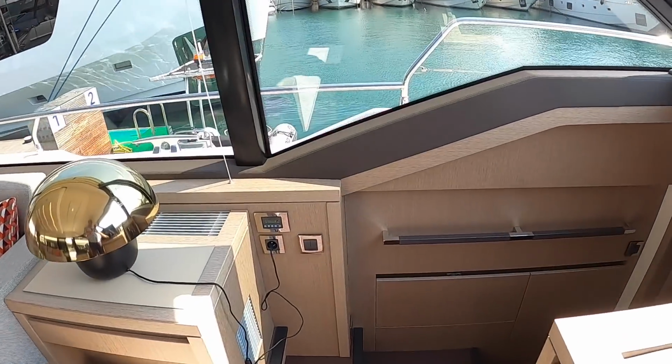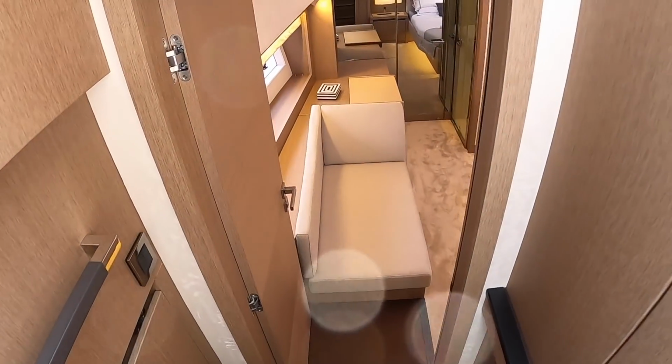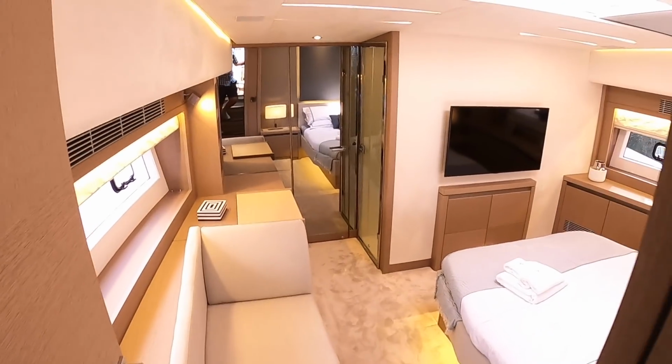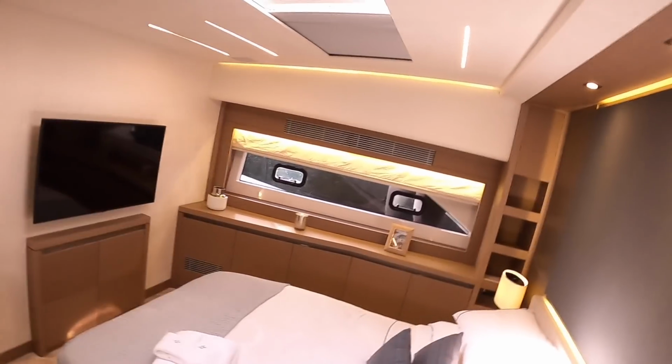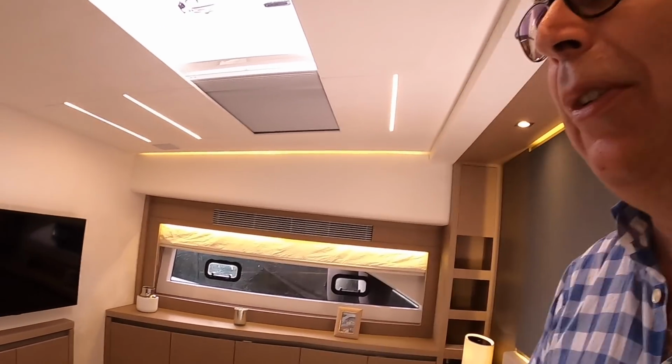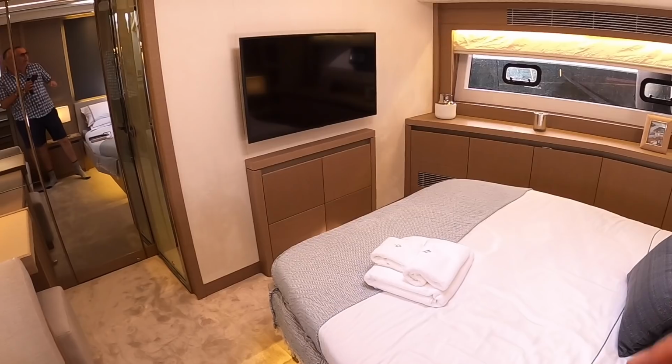And if we head on round, what they've done with this one is they've put the master cabin right up here in the bow. And what that means is a mountain of headroom, over 2 meters of headroom in here, look at that. And it makes this whole cabin feel super spacious. Also, completely flat floor all the way around, which is nice.